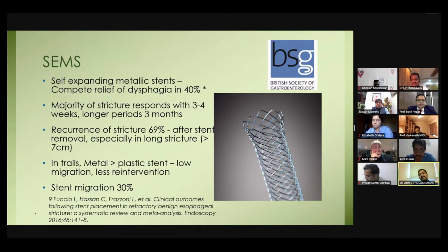Improvement was noted in almost 70% after the stent has been removed, especially for strictures of more than 7 centimeters, from the recent studies. And again, in our case, it's even more than that. As you would know, it's more than 10 centimeters.